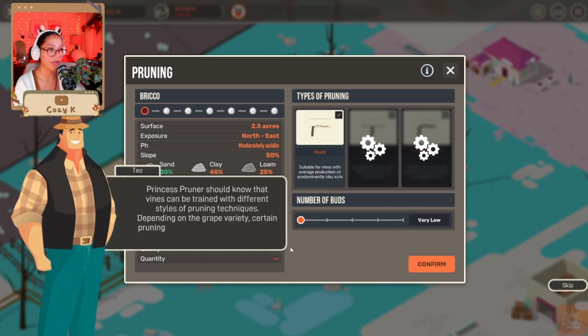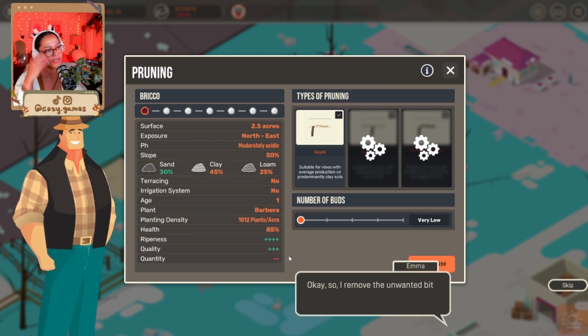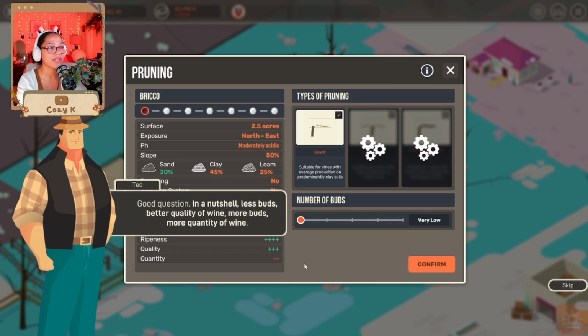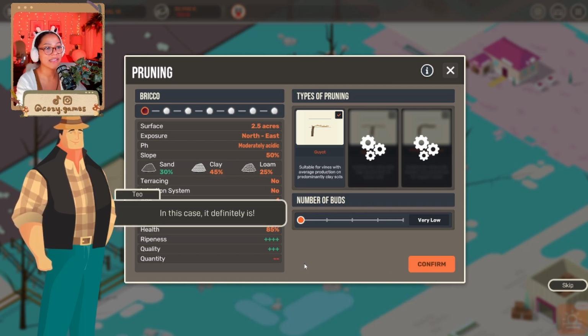Princess Pruner should know that vines can be trained with different styles of pruning techniques. Depending on the grape variety, certain pruning styles are more adequate than others. Okay, so I remove the unwanted bits and I leave the buds on. How many buds? How do I select those? Good question. In a nutshell, less buds, better quality of wine. More buds, more quantity of wine. It's always about quality versus quantity, isn't it? In this case, it definitely is.